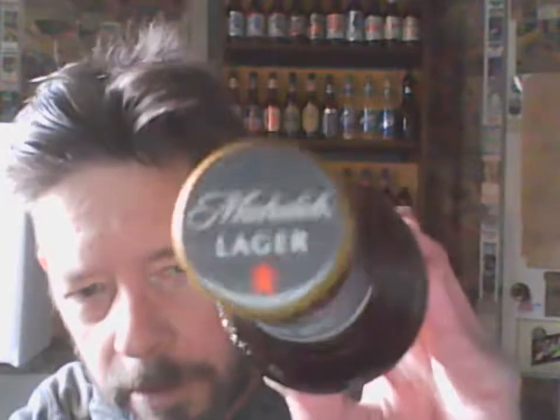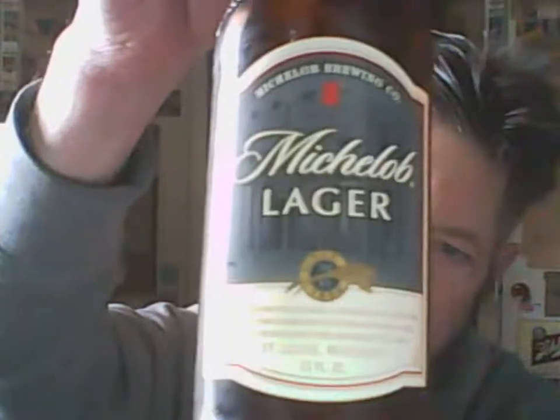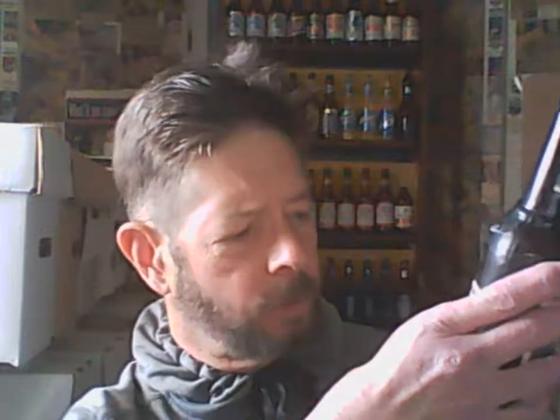4.7% alcohol, 20 international bitterness units. The competitor, Michelob Lager. Look what I found, at Dorgnax on Veterans Boulevard, Metairie, Louisiana. Michelob Lager, 4.8% alcohol. That fluctuates, but this bottle says 4.8. 364th day of 2021, so December 30th, it was bottled. So just about 6 weeks old. No, 5 weeks old.